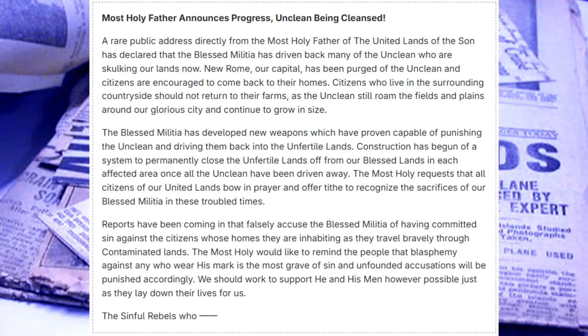The Blessed Militia has developed new weapons which have proven capable of punishing the unclean and driving them back into the unfertile lands. Construction has begun of a system to permanently close the unfertile lands from our blessed lands in each affected area, once all the unclean have been driven away. The Most Holy requests that all citizens of our united lands bow in prayer and offer tithe to recognize the sacrifices of our great blessed militia in these troubled times.